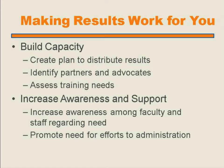Another major area, and we heard this pretty clearly from the calls conducted with the campus-based grantees and the other campuses, is to have some data in hand to increase awareness among faculty and staff regarding the need, but also to promote it to administration, and to have data in hand to support the case for why student mental health services, capacity building, and support in general are important and why they're needed. So this was an area that we heard pretty clearly.